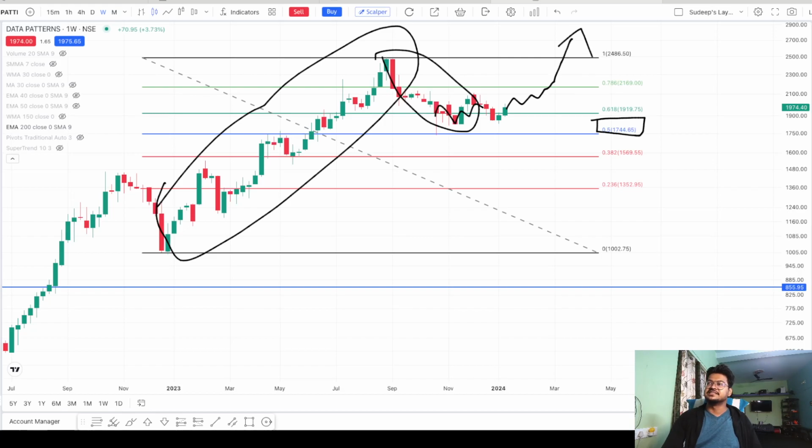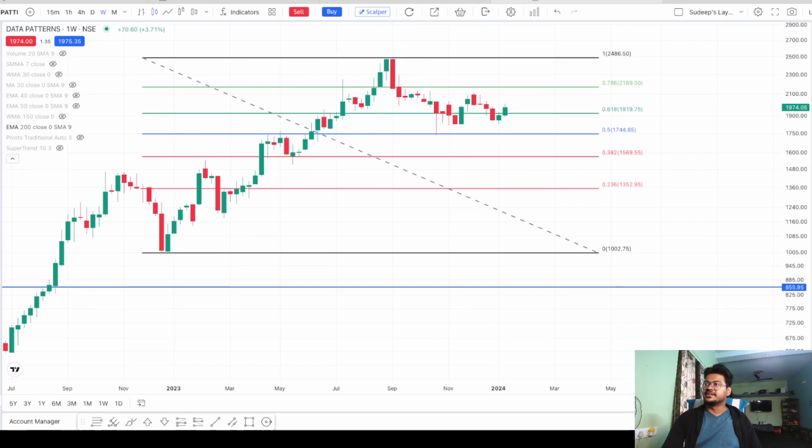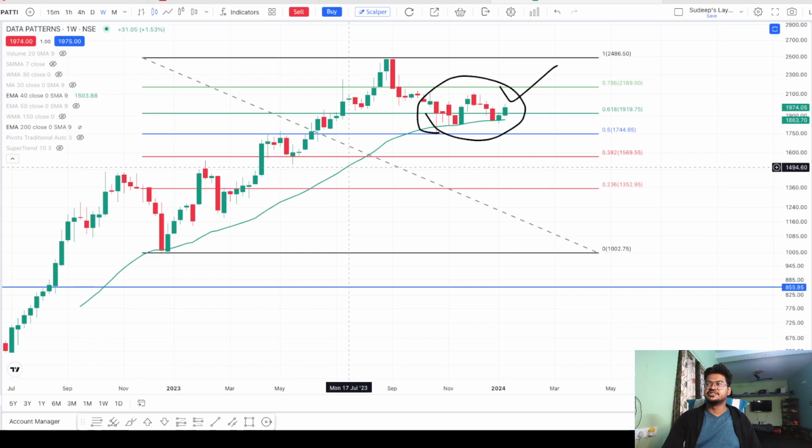This is what it is clearly telling us, because the price did not come down to here. If it would have come down to here, we could have concluded that the rally is weak, and it might take some time to go above 0.5, then to go above 0.618, but it has been very consistently staying above this 0.5 level. That's a very good level, and along with that, if I enable the 40 weeks moving average, again it is providing support.